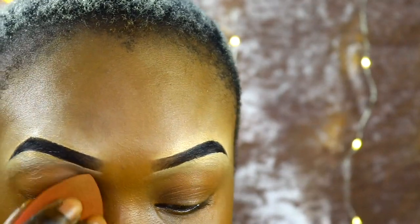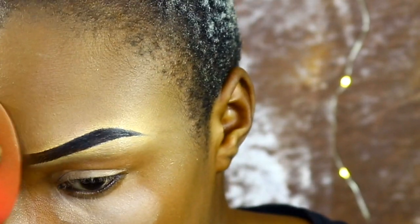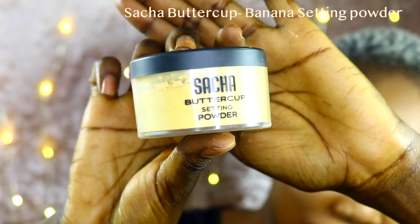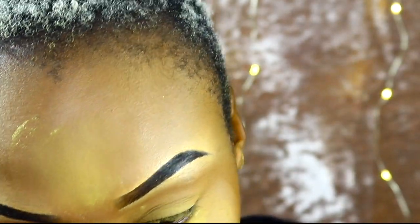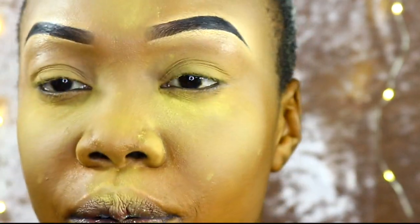So for my highlighting, I'm coming in with the MAC Concealer NW15 again, and I'm just going to apply that on my T-zone, forehead, under my eyes, Cupid's bow, chin, and blend that all together. And then I'm just going to set it with the Sacha Buttercup banana powder.